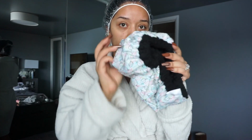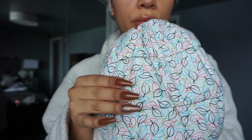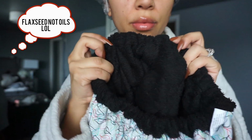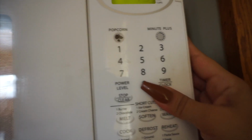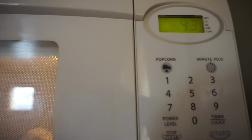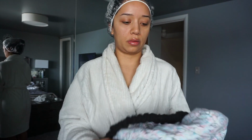It is so cute. As you can see from the inside, it has this material. I don't know what it is, but it does have flaxseed oils in it, and flaxseed oils help to retain the heat. So what you want to do is place it in your microwave twice, once upside and then the other way upside down, about 45 seconds each, and it's going to be a little bit hot, not too hot, but it'll be hot enough to put it on your head.